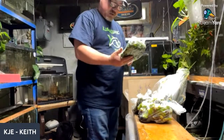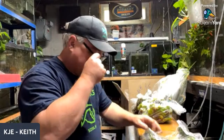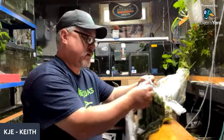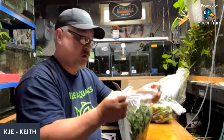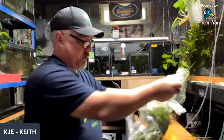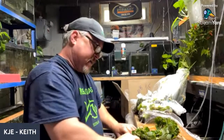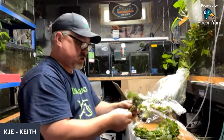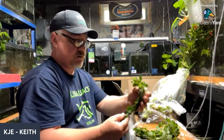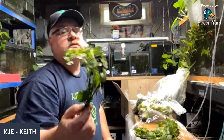Let's see what else I got here. This one's not on the website because I am going to try to convert this. This is a plant that's a pain to convert, but once it's converted, it's like a weed. This is water wisteria, and it's very common in the hobby. The only way I can get it is immerse grown, and if you ever tried to convert it, it's not the easiest to convert. So I didn't put this on the website.